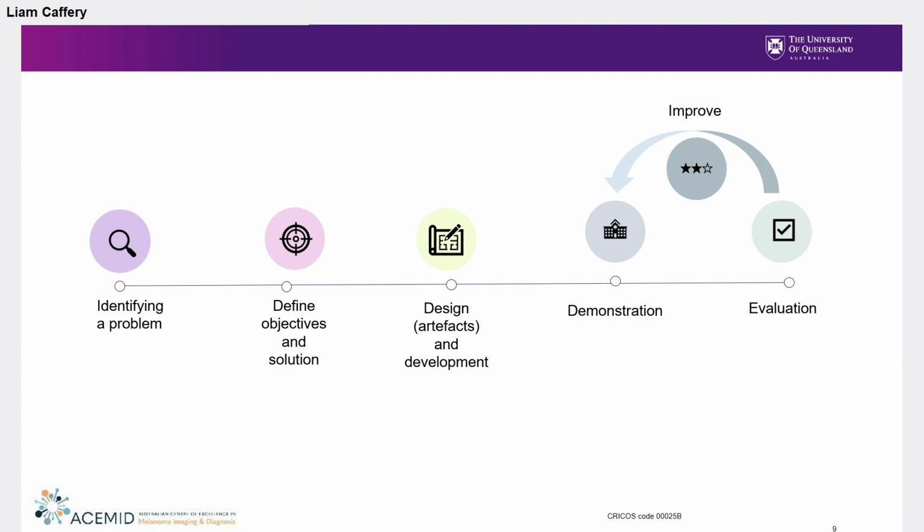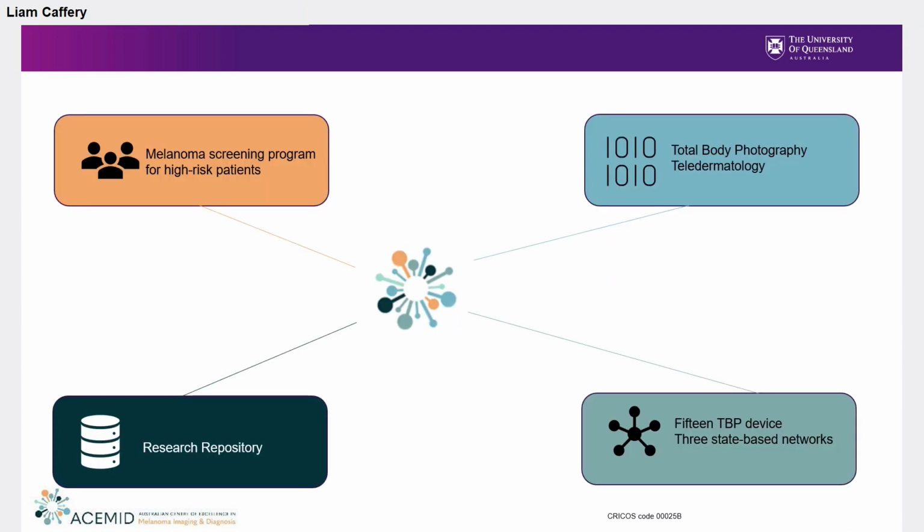We need to evaluate these demonstration programs, and like most other implementation frameworks, there's an iterative cycle of improvement. That's largely where we are at the moment, and it's largely where we're going to be for quite a period of time subsequent to this. And again, just to highlight the objectives of what we're trying to achieve there.